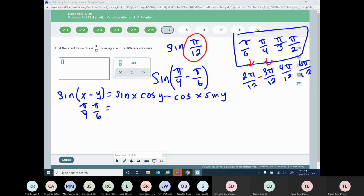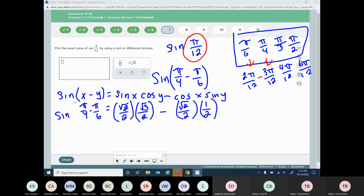So sine of pi over 4 is square root of 2 over 2. And cosine of pi over 6 is square root of 3 over 2. Then it's cosine of pi over 4, which is square root of 2 over 2, and sine of pi over 6, which is 1/2. So I just got those values right from my unit circle. So this gives me square root of 6 over 4 minus square root of 2 over 4. So I get square root of 6 minus the square root of 2 over 4.